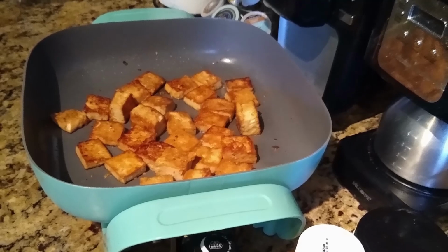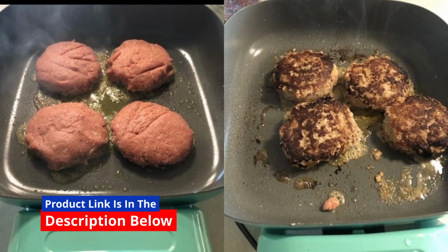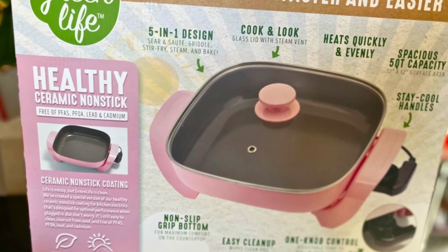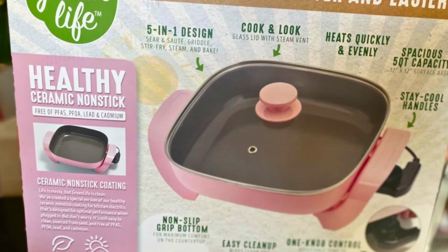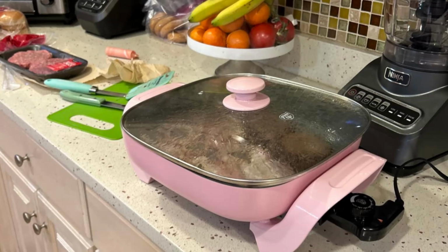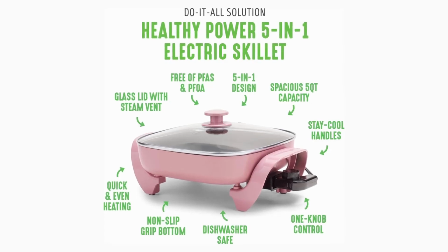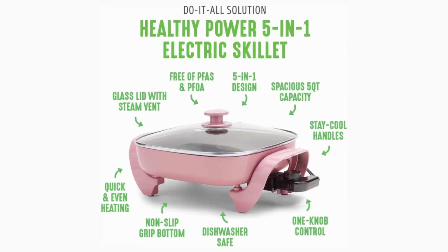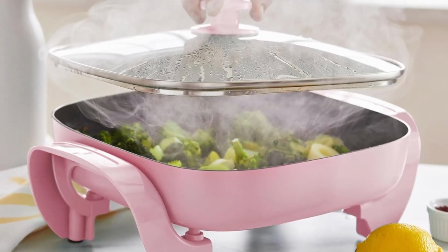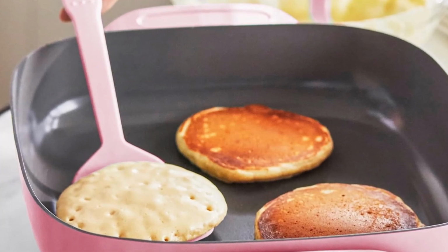5. Adjustable temperature control. The one-knob temperature control allows you to easily dial in your desired temperature for precise cooking. Whether you need a gentle simmer or a high-heat sear, this feature puts you in complete control of your culinary creations. 6. Cool touch handles for safety. Cooking can get intense, but with the GreenLife electric skillet's Stay Cool handles, you'll never have to worry about burns. The sturdy, ergonomic design ensures comfortable and safe handling, even when the skillet is at its hottest.